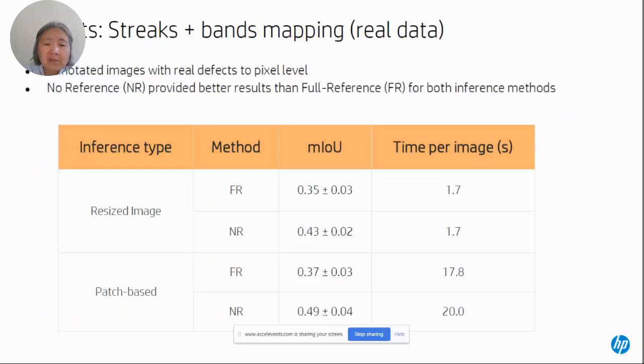Interestingly, what we found out is the full reference, which has the original digital image as input, actually does not perform as well as no reference image. So that was a little bit of a surprise for us. But we checked, and the result is correct. So our conclusion currently is that a no reference training method, the model trained with no reference images, and run inference with patch-based algorithm works the best.